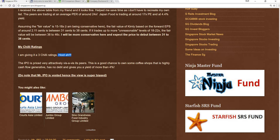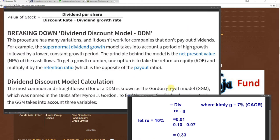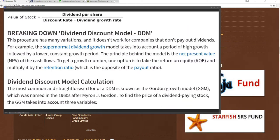So next, I'm going to share with you something, since we are talking about IPO. Does this Gordon Growth model actually work? Okay, I'll just bring this up. This Gordon Growth model explains how to value a stock based on this equation. What we have here is dividends per share divided by the discount rate minus the growth rate. You guys can read up; I'm not going to go into all the lengthy details, I'm just going to jump straight to the equation.